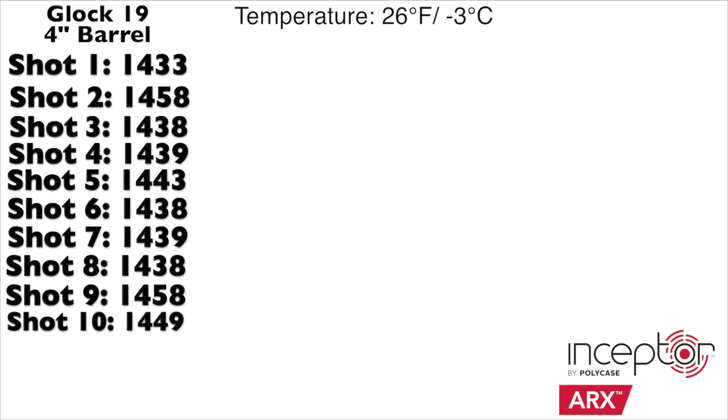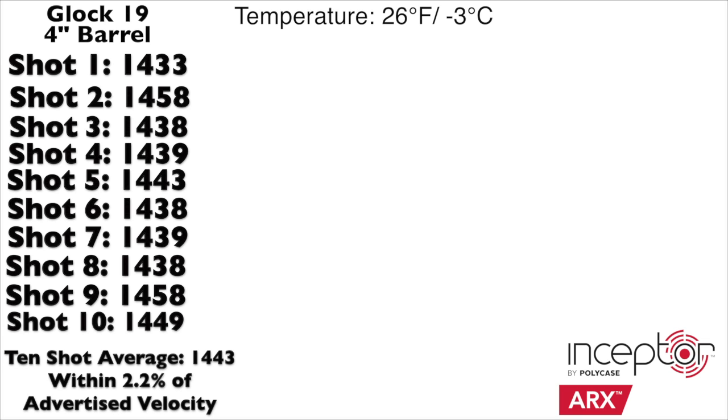Alright, guys, so you see up on the screen here we have our 10 shots from our Glock 19, a standard typical 4-inch barrel, what you should expect in speeds from other similar firearms. As you can see here, we got pretty consistent numbers. The advertised velocity of this ammo is 1,475 feet per second. When we take our 10 shots and average them out, it comes to 1,443 feet per second, which is 2.2% off advertised velocity.